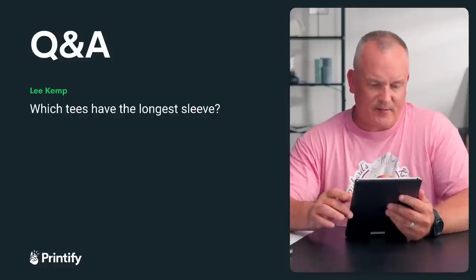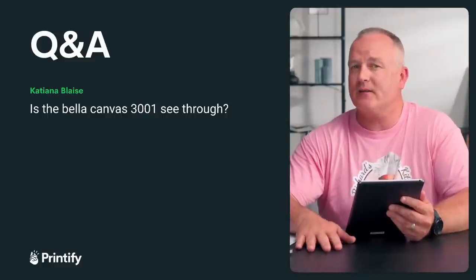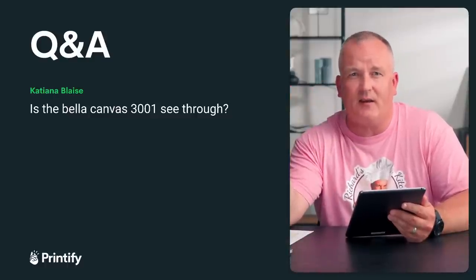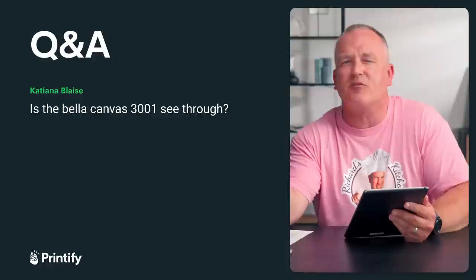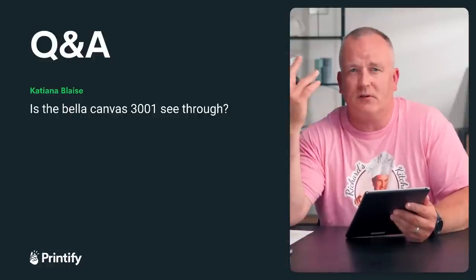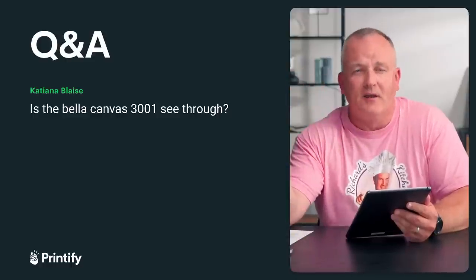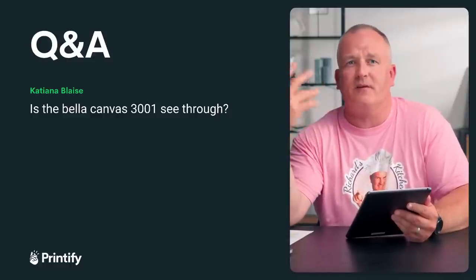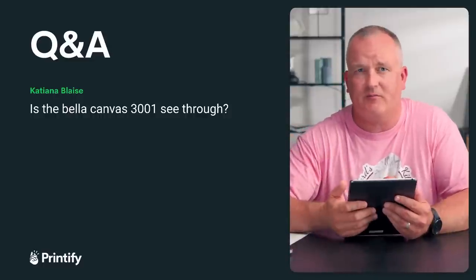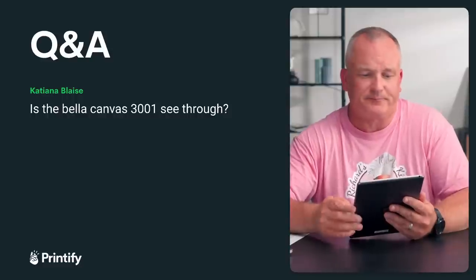Katiana Blaze asks, is the Bella Canvas 3001 see-through? Well, we'd get a lot of people arrested if it was. I mean, it's a light fabric. Depending on the color, you can shine a light through it, but that doesn't mean it's see-through. It's still a shirt you can wear with confidence, but of course it's going to depend on color and if it's wet. But if you put on a white Bella Canvas 3001, you'll be fine. No one's going to see what they shouldn't be seeing.